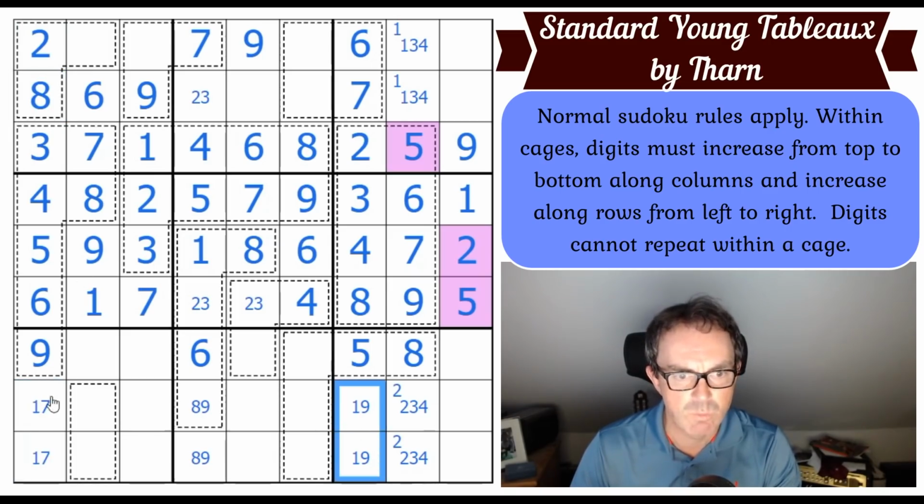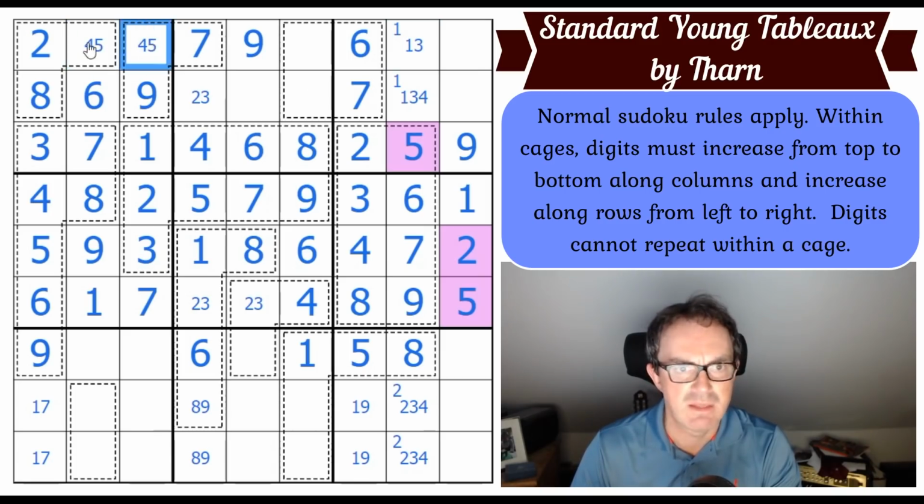That might be interesting for 1s, which have to now appear in one of these 2 squares and can't ever go here in a cage. So the 1 goes there. Those squares up there have got to be 4 and 5, which that doesn't seem to be resolved. I'm probably missing something there. That seems to, yeah, they both seem to be fine actually in their positions in their cages.